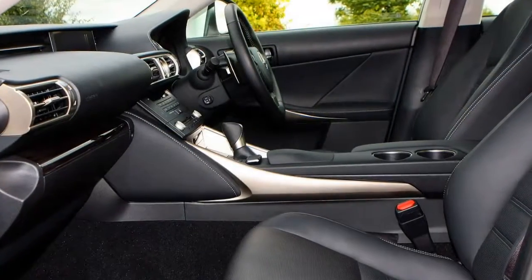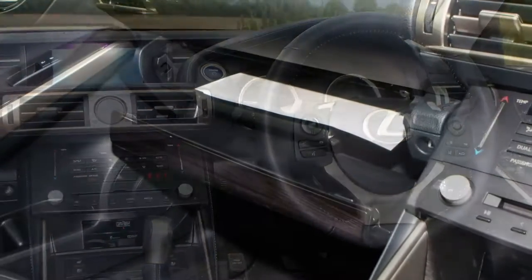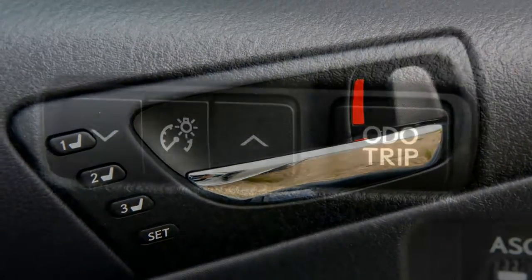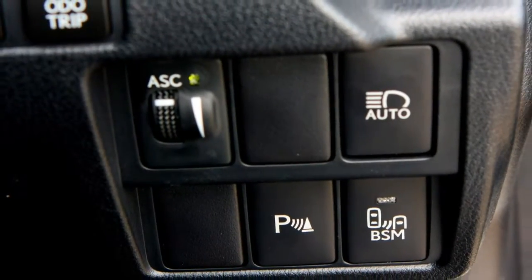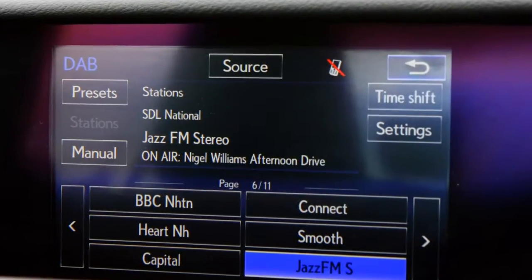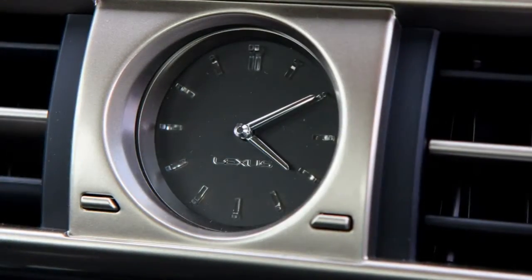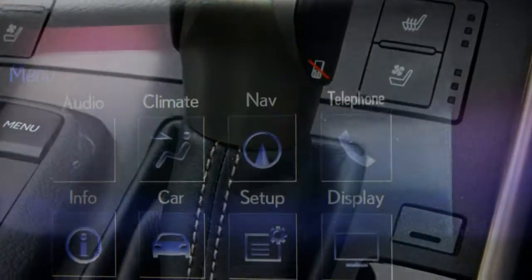Hybrid powertrain. The first, and most popular in the UK, is the hybrid IS 300h. This uses a 2.5-liter, 4-cylinder petrol engine combined with an electric motor. The total power output is 223 horsepower, which is fed to the rear wheels through a continuously variable transmission (CVT) gearbox which can be controlled through paddles mounted behind the steering wheel. Lexus states the IS 300h will hit 62 miles per hour in 8.3 seconds, while top speed is 125 miles per hour.